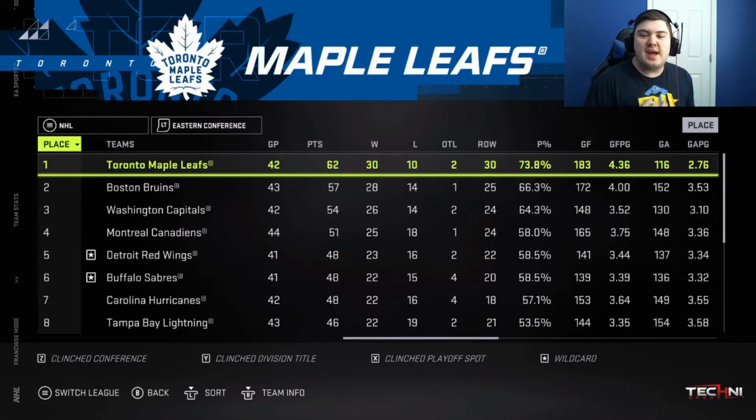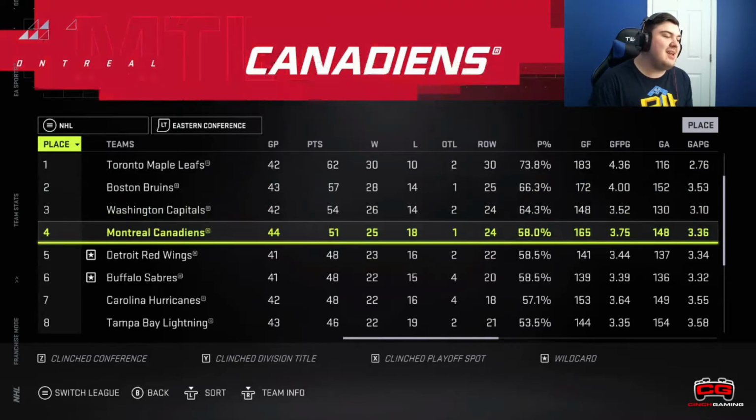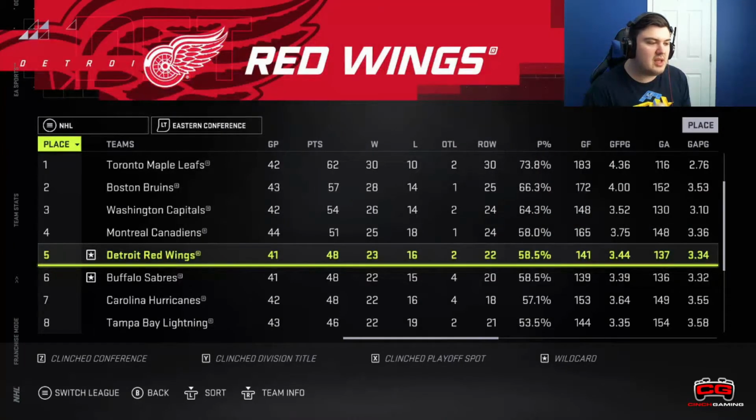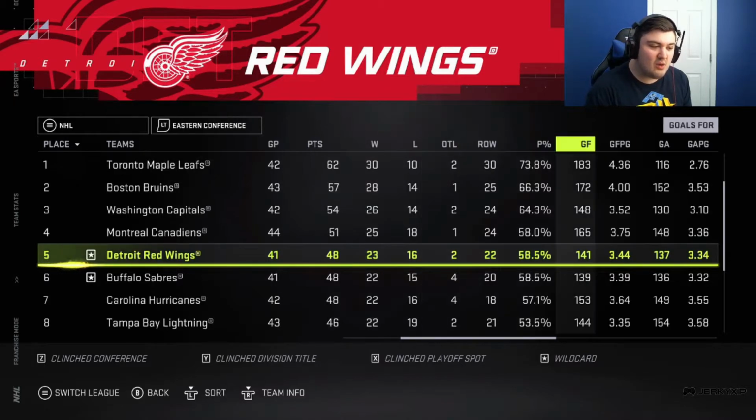So when you take a look at the Eastern Conference standings, we currently sit 5th overall. We currently sit in a wild card spot, 41 games through the year. We have a couple in hand on some of the other teams that are above us, but we currently sit 23, 16, and 2. Kind of okay. Obviously, that last month was not the greatest for us. We got a lot of losses, a lot of regular time losses, which is not the greatest.